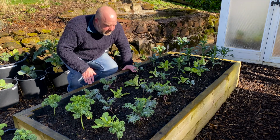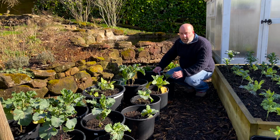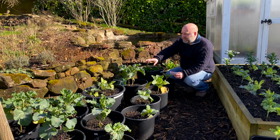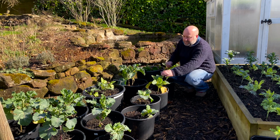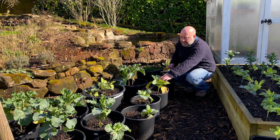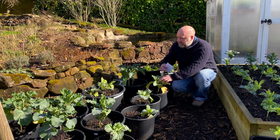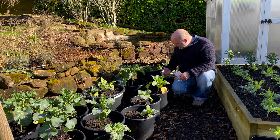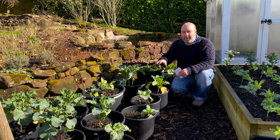Right, onto these brassicas as well now. Right, so these are all the brassicas. We've got purple sprouting broccoli, cauliflowers and cabbages. Now the cauliflower, I don't know whether you can just see, that's gone. And so is the cabbage. They've just been decimated by the slugs, but that's okay.